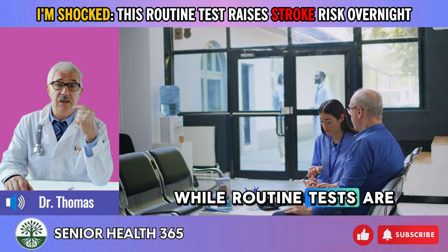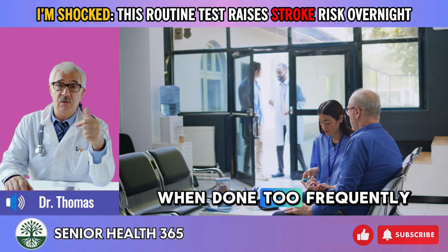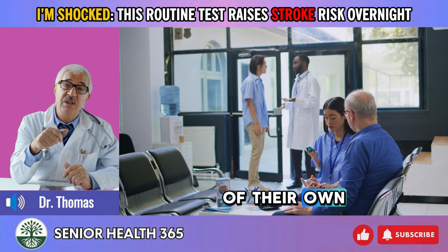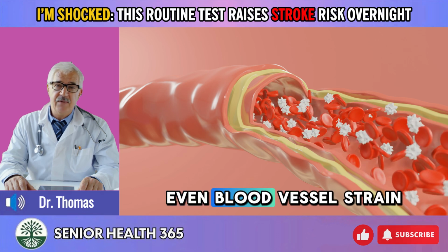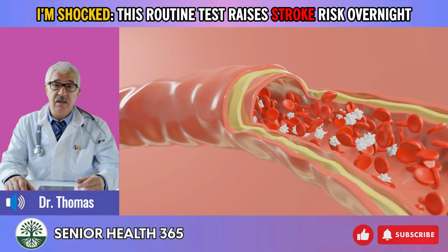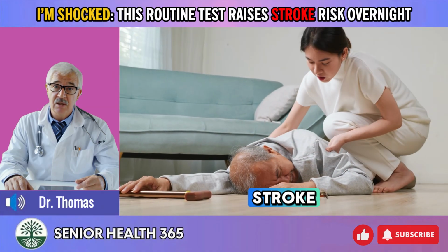Because while routine tests are meant to protect your health, some of them, when done too frequently or without proper context, can quietly create risks of their own. Elevated blood pressure, disrupted circulation, even blood vessel strain. These aren't dramatic reactions, but slow-building responses that can lead to a sudden stroke.